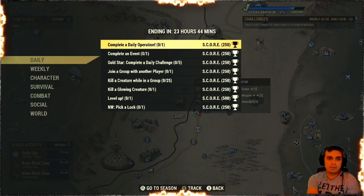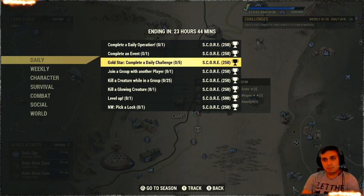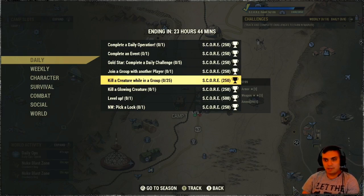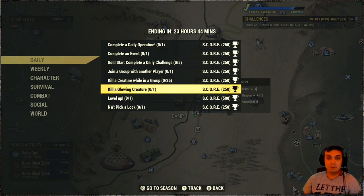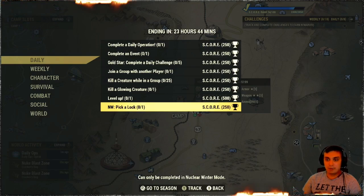Anyway, let's go with the dailies. So daily challenges, weekly challenges. Complete a daily operation event, pretty simple. Do 5, this gets triggered. Join a group with another player, super easy. Kill a creature while being in a group as well, pretty easy. Kill a lone creature, do the Radiation Rumble, or find a lone creature. But Radiation Rumble is loaded with those guys. Level up one time, pick a lock, and Nuclear Winter.